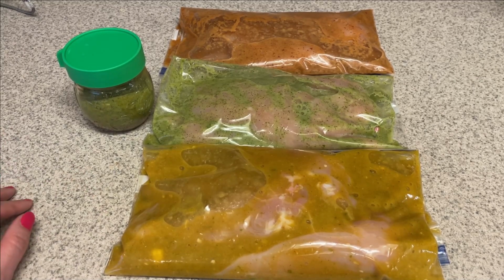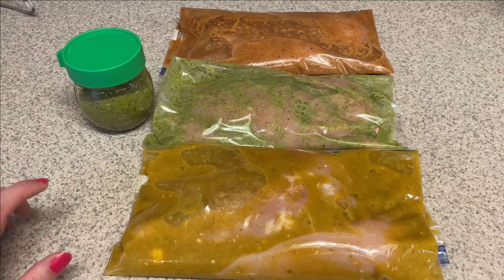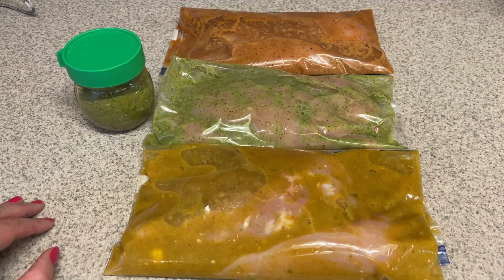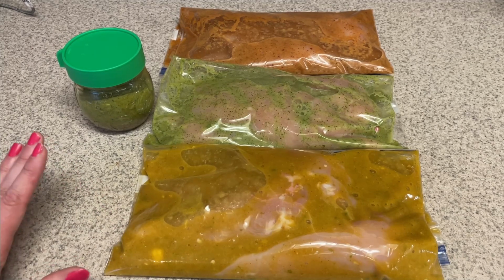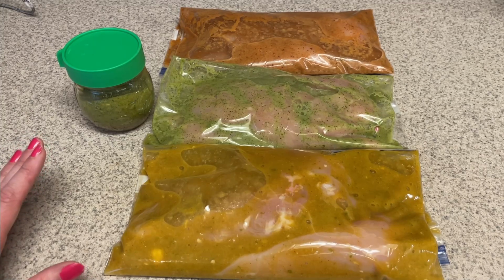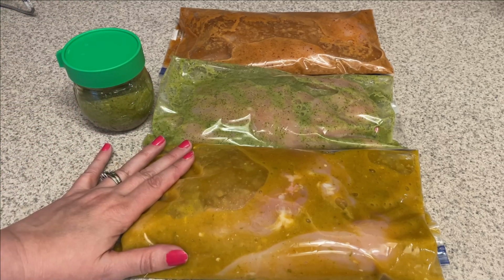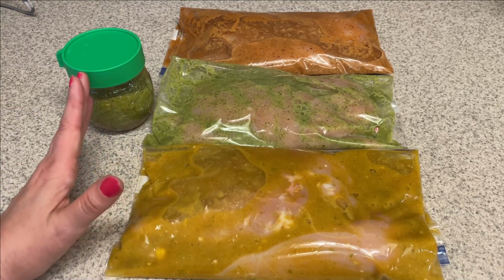My other dinner is just going to be grilled chicken with, what was my other dinner? An Italian chicken. I need to use up some zesty Italian dressing, so that's going to be my other dinner. So yeah, I have no excuse not to make dinner this week. And if for some reason I had to work late or something came up, I can always toss these in the freezer and then they're all done.